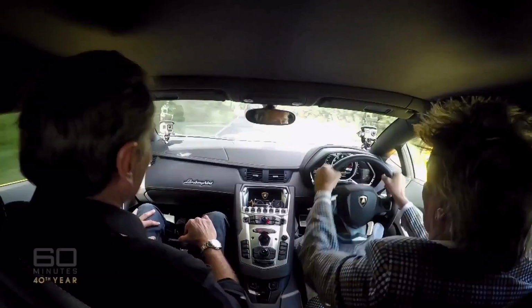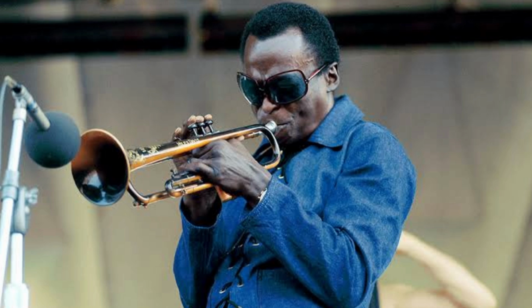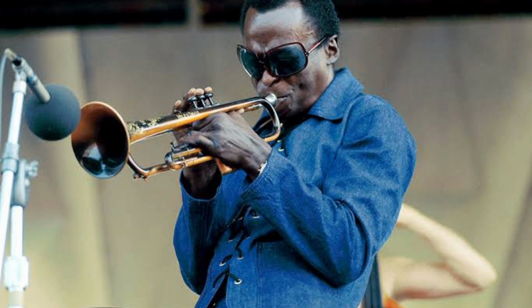Rod's was one of the first to arrive in the UK, and he specified a model with white exterior and black leather interior color scheme. Rod was in good company, as both Frank Sinatra and Miles Davis also owned one of these cars.